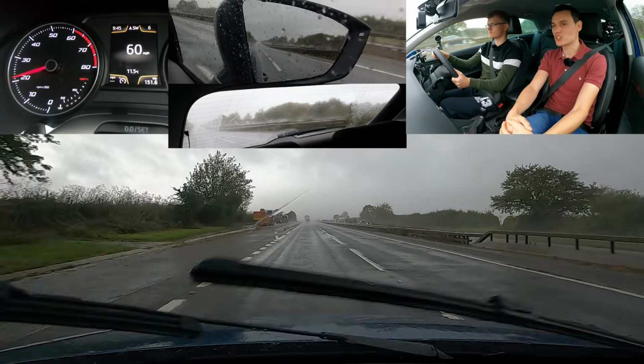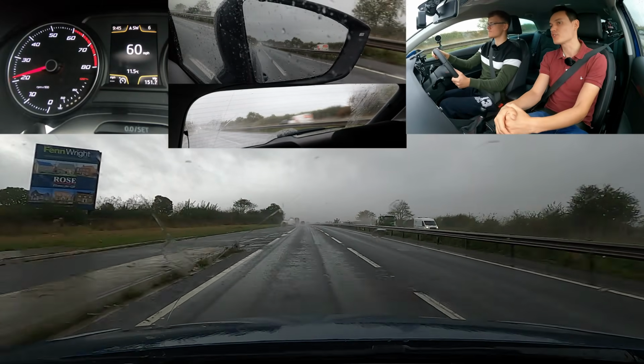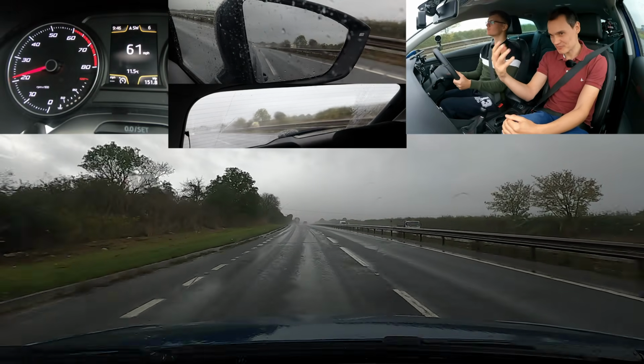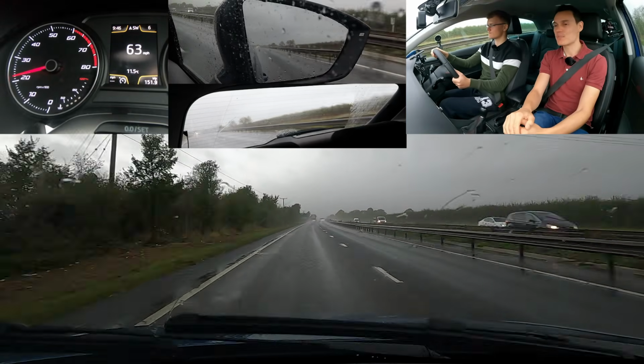So you basically just want to make sure you're able to count to 4 before you pass the object that they pass. Yeah. And it's not 1, 2, 3, 4. Yeah. It's like start 1, 2, 3, 4. Do slower seconds if you're not sure, just to make sure you're safe. Yeah. Especially in these conditions.